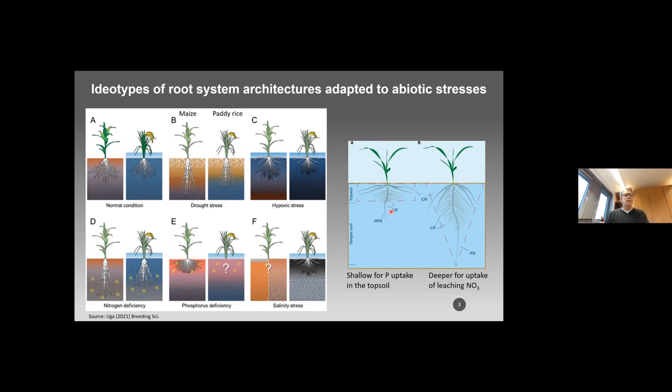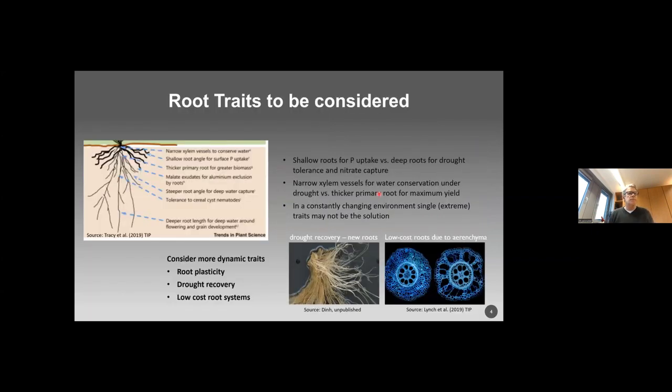The problem is, of course, that in agriculture, in the field, the system is not static. So if we have a well-watered field, yes, a shallow root system would be capable of taking up more P. A deeper one would be taking up more water and nitrate. But what happens if we have a drought, such as here? All these shallow roots all of a sudden find themselves in a medium where there's insufficient water even for phosphorus diffusion. So the whole concept will break down if we have changing environments and multiple stresses at the same time.